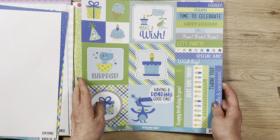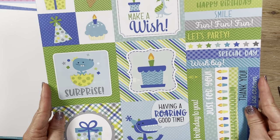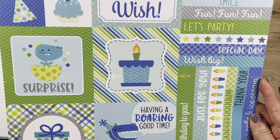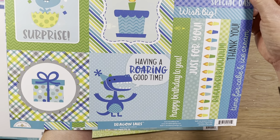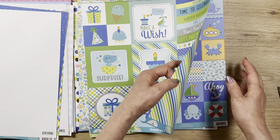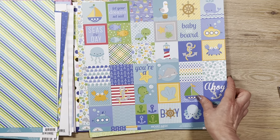And it's also a birthday boy collection. So super easy to use together, you see? So I love it. The back of that is this horizontal stripes.